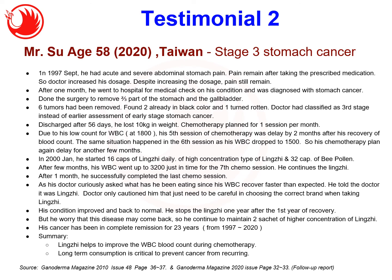So in summary, lingzi helped to improve the white blood count during chemotherapy, and long-term consumption is critical to prevent cancer from recurring. I put the link to the source, Gadodoma 2010 issue 48, because there is a follow-up in the 2010 and 2020 issues for this testimonial. Next please.